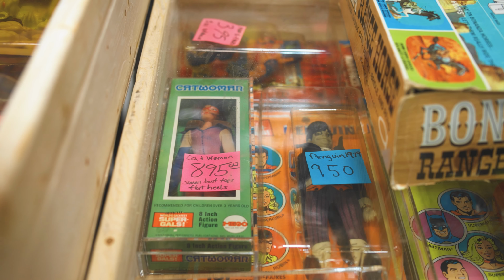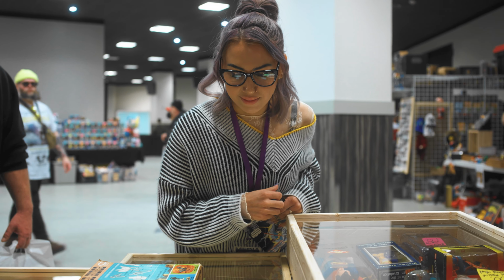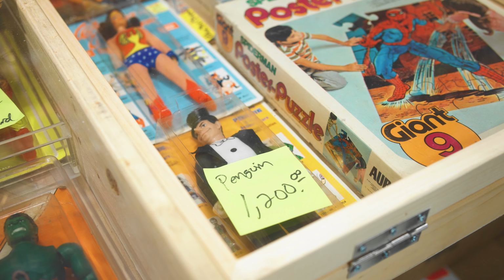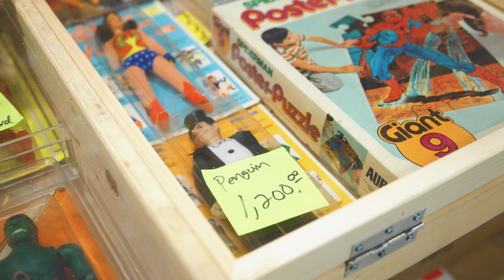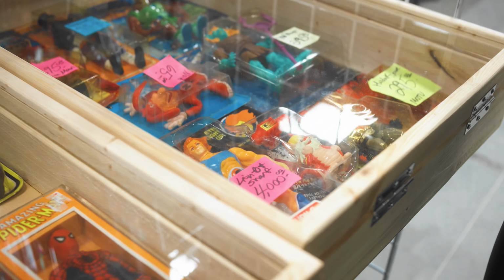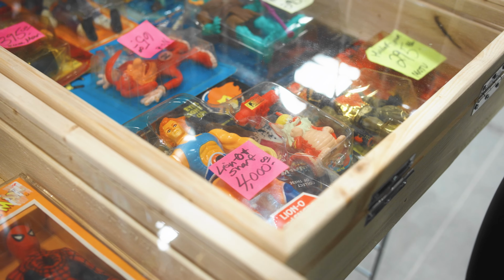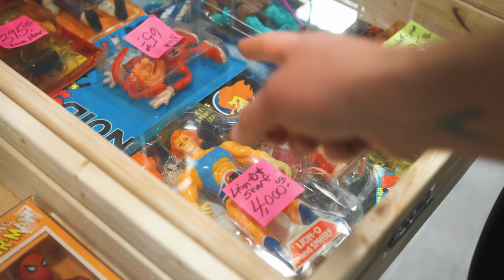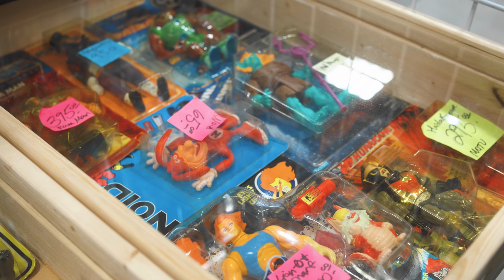This Catwoman and this Penguin. Very expensive. That's nice. Ooh, 4,000. What are you looking to buy? This one today. Taking it home right now. Yeah, carded Thundercats are big money. That's a good set. I'm pretty sure I had that Bendy Noid. I don't know him.